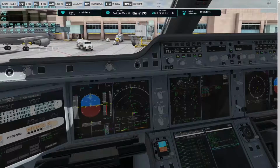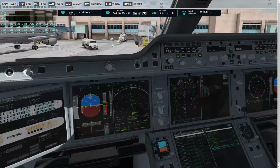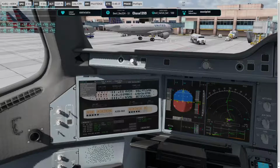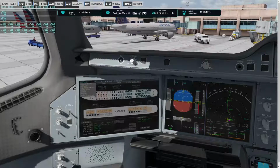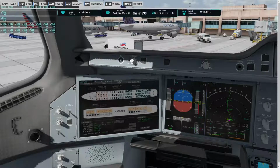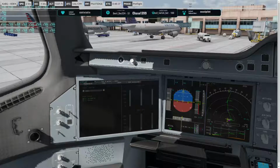Jackson Hole Ground, good afternoon. Walker 776, IFR to Powell with Kilo. Walker 776, Jackson ground request. Standby, it's coming forward.